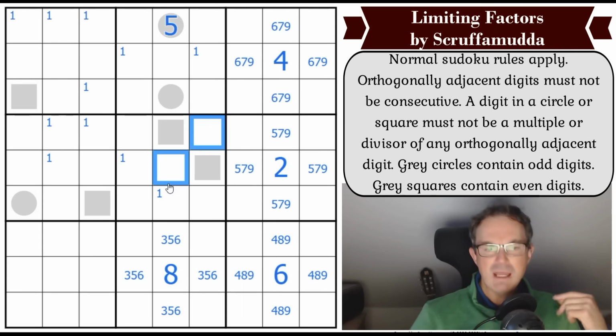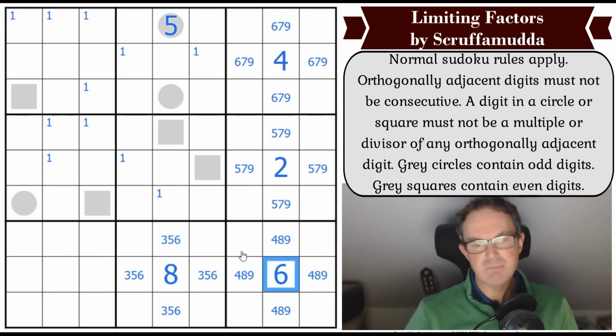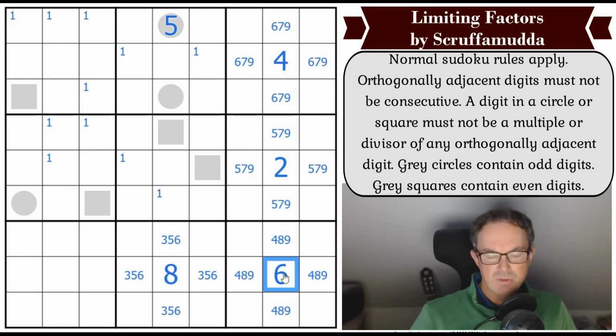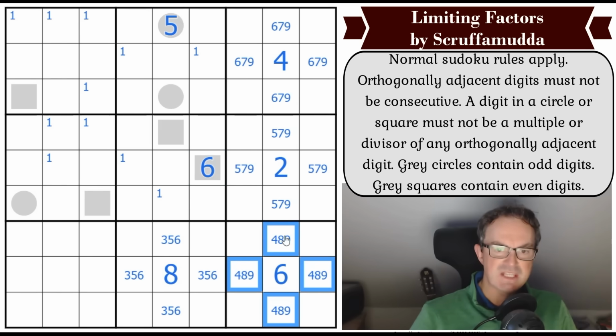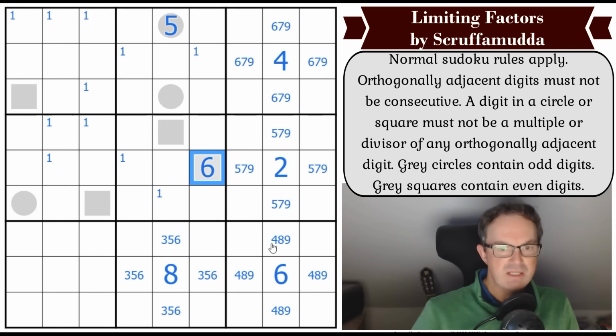Now, how do we... Well, hang on. So 6 is just... No, 6 is impossible. And the way to see that, well, imagine this was a 6, and let's look at the possibilities for what surrounds a 6. It's 4s, 8s and 9s. So these squares have to be from 4, 8 and 9. Which means at least one of these will have to be an even digit. And there's just no possibility of this.